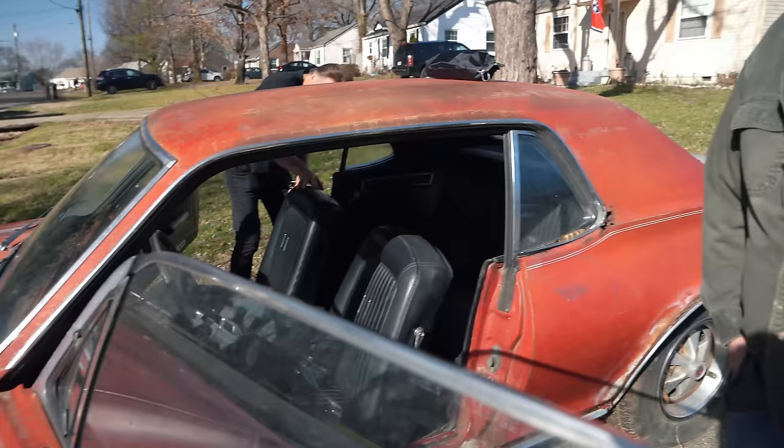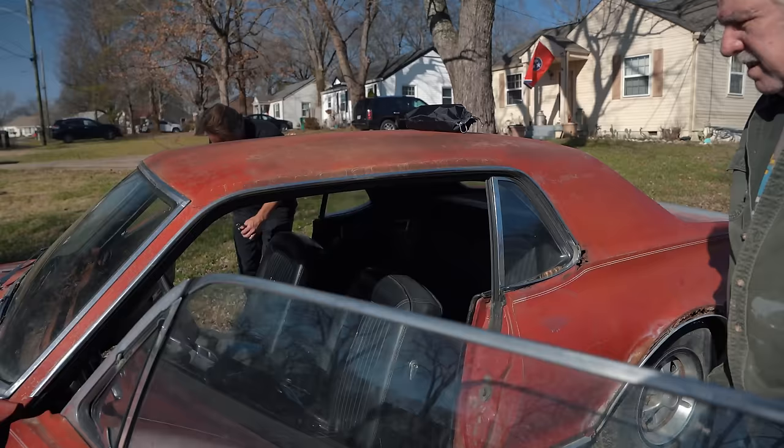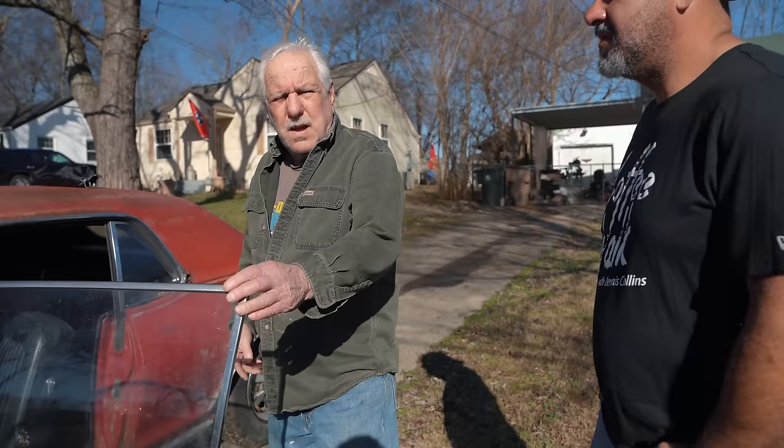We could probably start it up if you got an extra battery. I'd love to hear it run. Some jumper cables. Yeah, I'm sure you can find it. But it looks like your battery's... I see the dome light on. Yeah, it's got a little juice to it. If you got some cables, we can jump it off the truck.